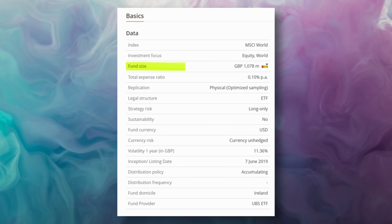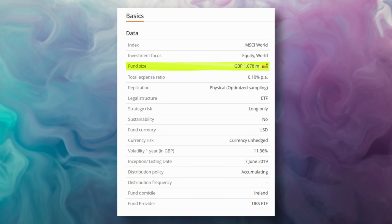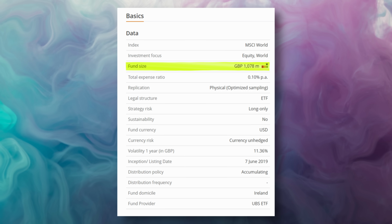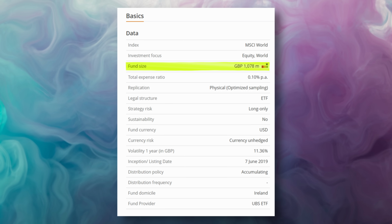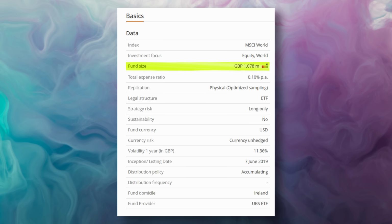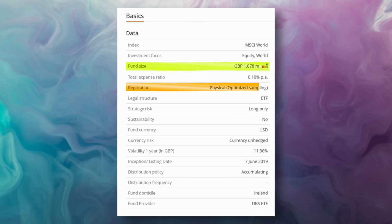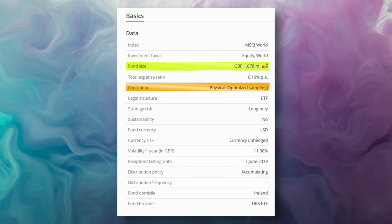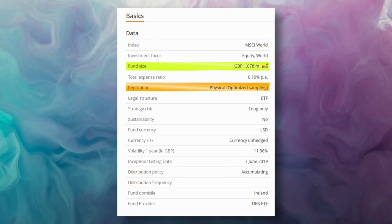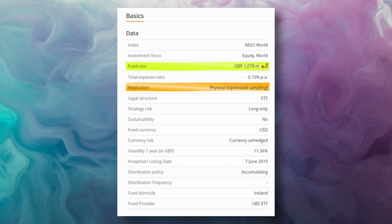Firstly, check the fund size, see if there's lots of money invested compared to other similar funds. It might be quite a new fund, or it could be one that's been going for years. If a fund is really small and you end up with a big investment, it might be difficult when you want to sell the fund or buy more of it. Secondly, what about other factors like whether a fund is using physical replication or synthetic? There are pros and cons to each one, but I bet most people out there would have no idea of what the difference really is.